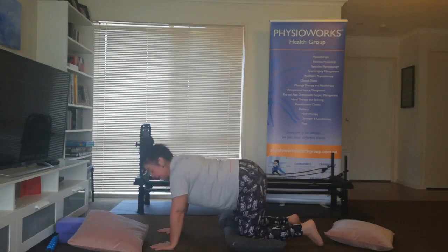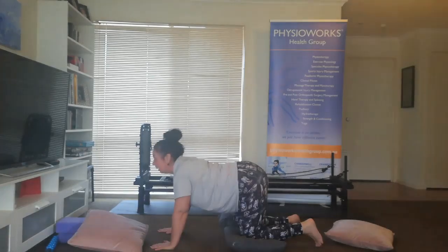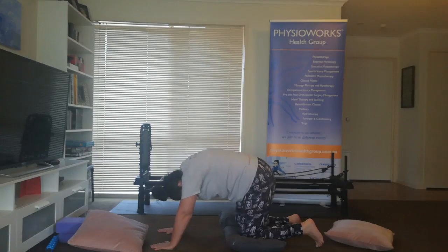Okay, so as you're breathing in, dropping the belly towards the floor, raising the head towards the ceiling. And then breathing out, dropping the head to the floor and arching through the back.